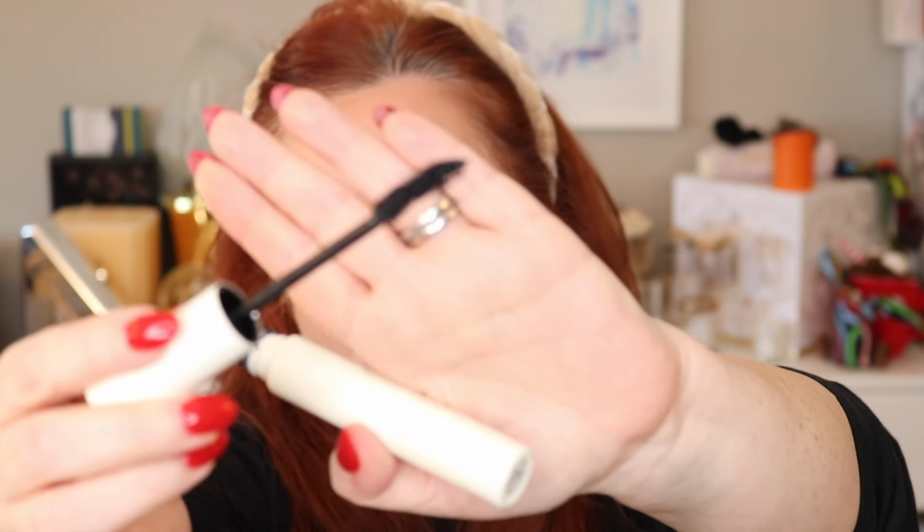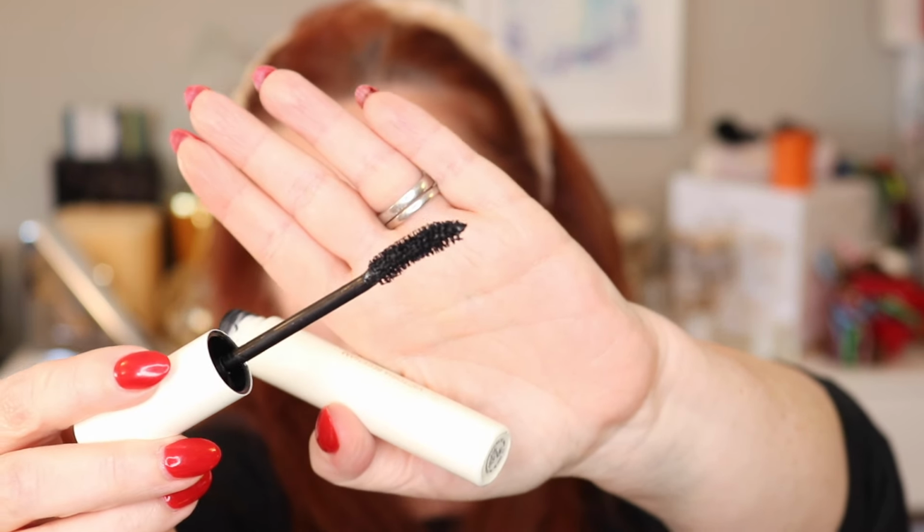Then mascara. This is the Victoria Beckham mascara in Vast Lash, and I love this mascara from her. I've said that in videos. It's a curved brush. I love a curved brush. I know not everybody does, but I do. The mascara is lengthening and volumizing. It's really easy to use. It comes in a heavy glass bottle.